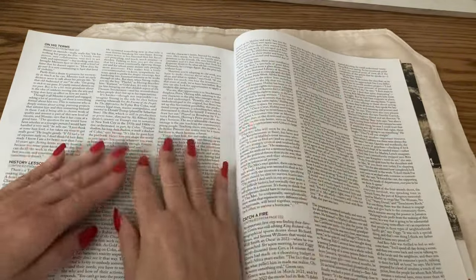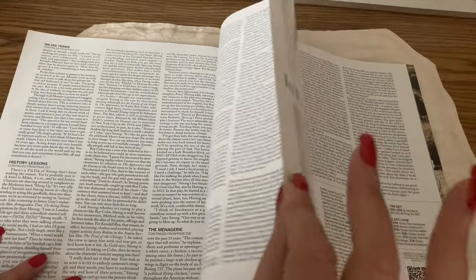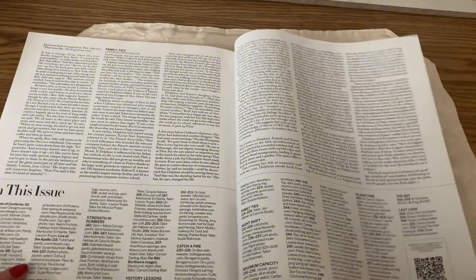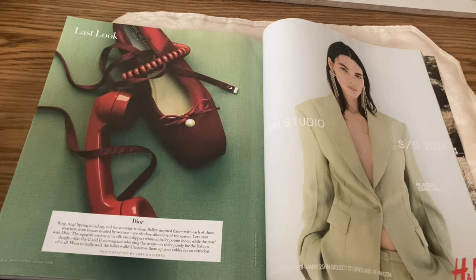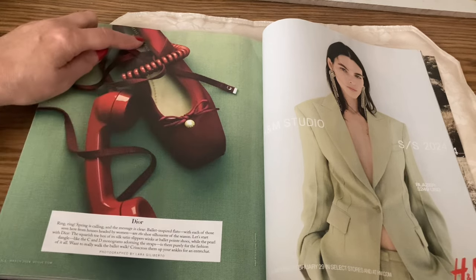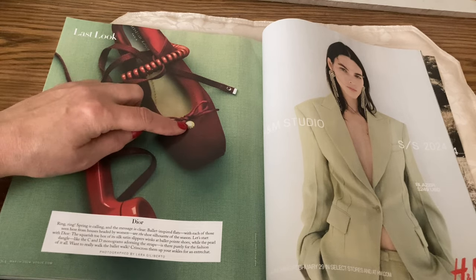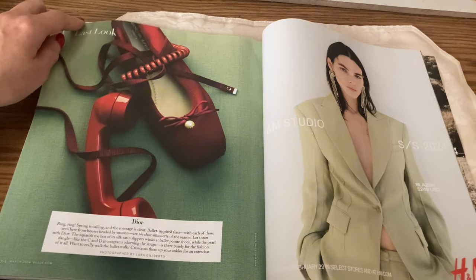Here's the continuation of our articles. Got a lot of lovely shoes coming up at last look. These are Dior ballet inspired flats. I love the color. It's got a square toe box. Well, they're silk satin. And they kind of look like ballet shoes, but with a pearl dangle. That is exquisite.